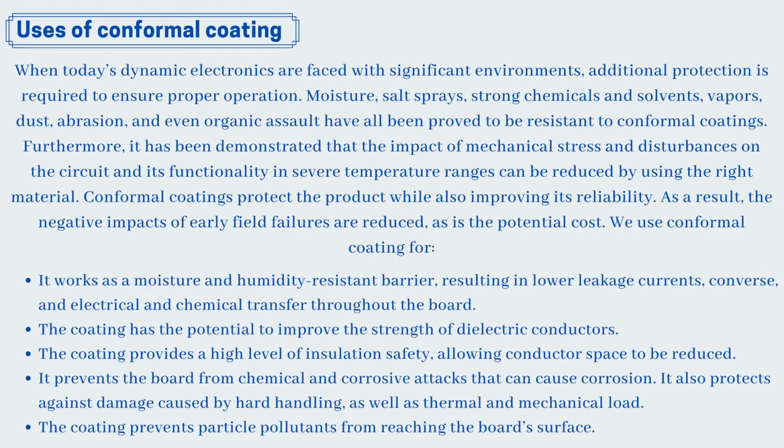We use conformal coating because it works as a moisture and humidity resistant barrier, resulting in lower leakage currents, crosstalk, and electrical and chemical transfer throughout the board. The coating has the potential to improve the strength of dielectric conductors. The coating provides a high level of insulation safety, allowing conductor space to be reduced. It protects the board from chemical and corrosive attacks that can cause corrosion. It also protects against damage caused by hard handling, as well as thermal and mechanical load. The coating prevents particle pollutants from reaching the board's surface.